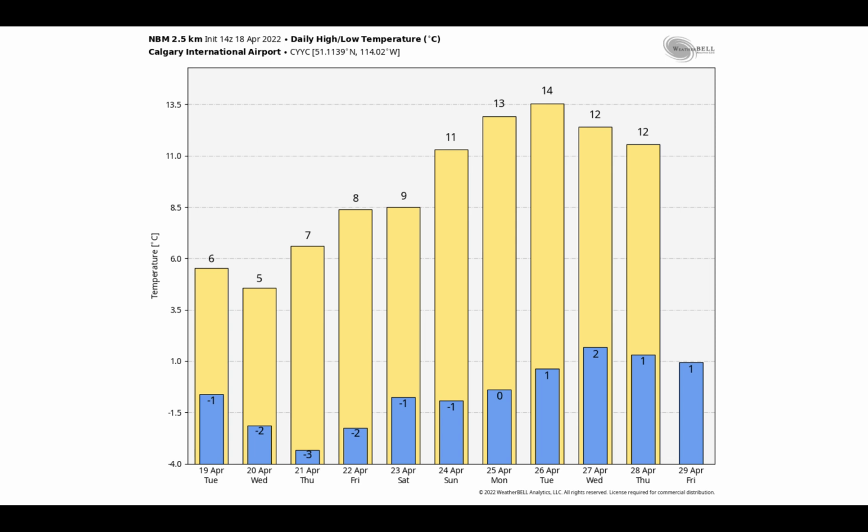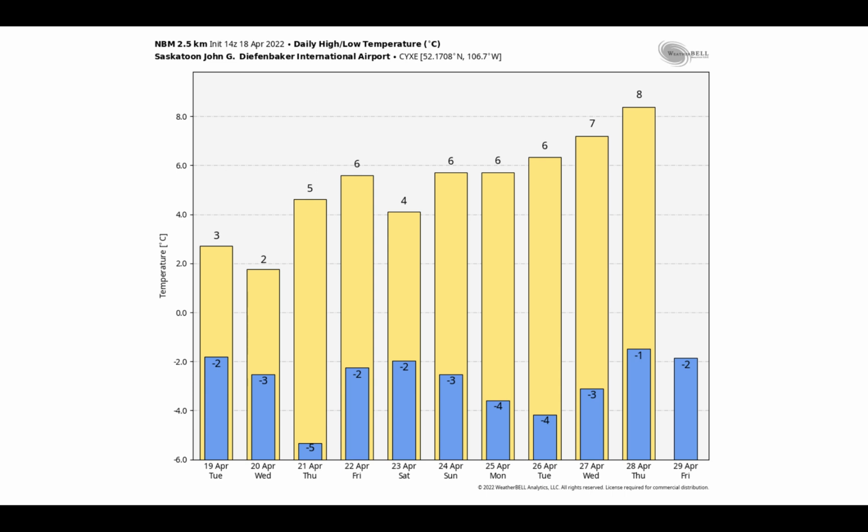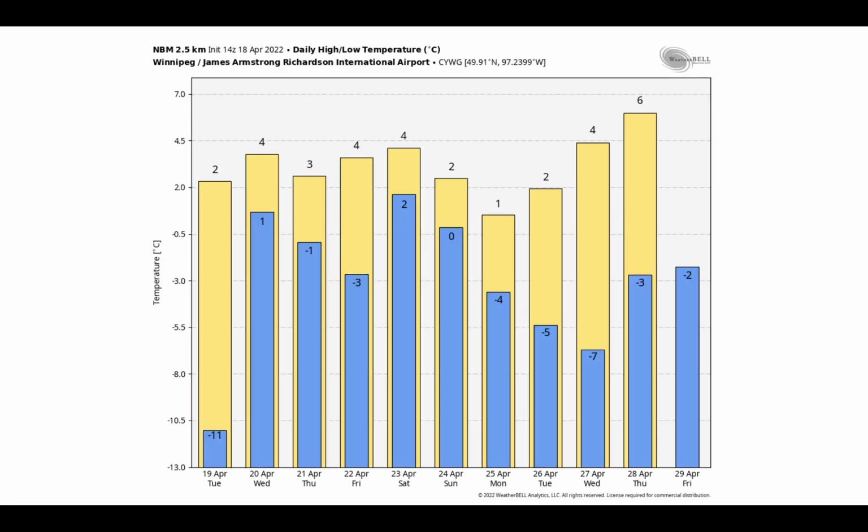Temperatures getting back into the lower to middle teens in Calgary. Again, this is as we get into next week, though. Those highs are going to be in the single digits through much of this week. Saskatoon, looking at highs generally in the mid-single digits. Regina, a little colder. We got that snow. We may be looking at more snow as we get into the end of the week. And in Winnipeg off to the east, you're going to be seeing those shots of colder air, those overnight lows dropping. This is another indication of that renewed fresh snowpack across the region.